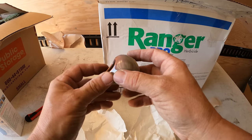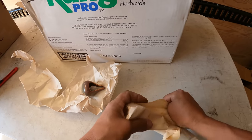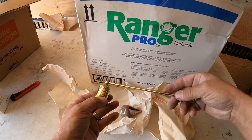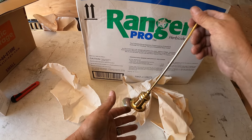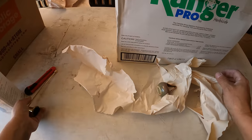I'm not sure what that's for. Oh man, it's cracked right there. Wasn't me. There's a little candle snuffer, a little brass candle snuffer. It's kind of funny because we just sold a couple of these in our auction in a big brass lot not too long ago.